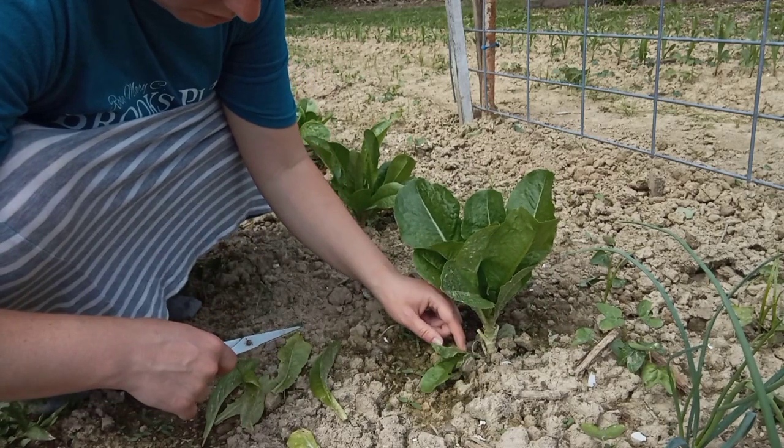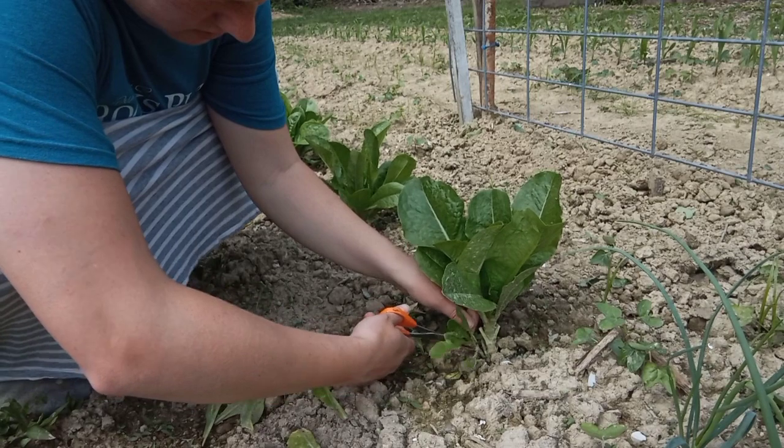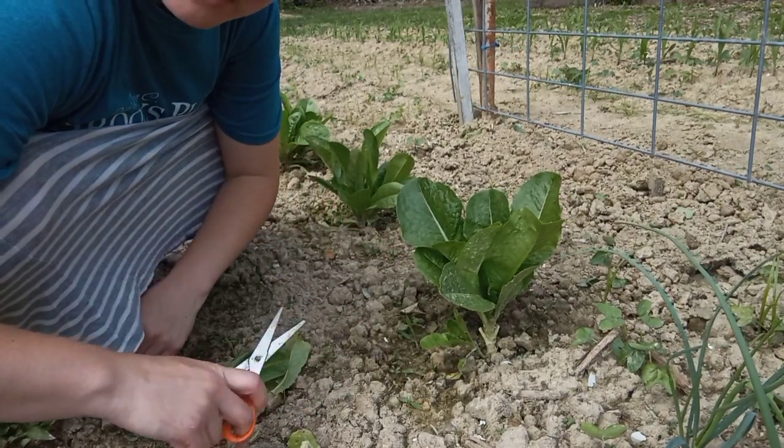And this right here is another plant, so I'm not going to chop it. Although it's got a dead looking leaf there, so I'm going to work my way down the row.